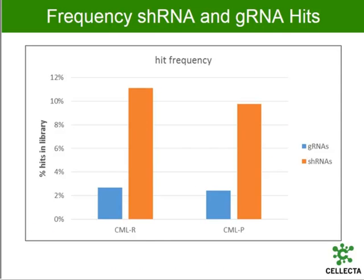So then the question is, the controls seem to be working, and both screens seem to look pretty good. The question is, what type of hits do you get out of both? So we picked the 2-week time point for the shRNA and the 3-week time point for the sgRNA screen, because that seemed to be where we were getting the best differentiation between the controls with both assays with the least amount of noise, and analyzed the hits that we're getting.